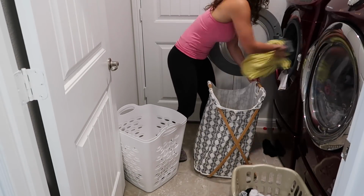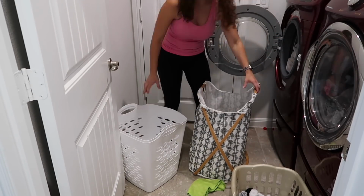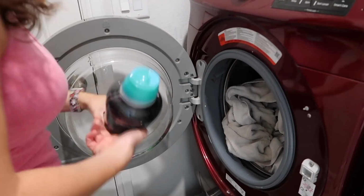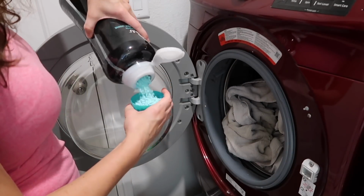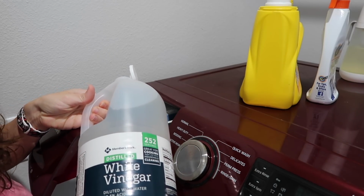I'm gonna go ahead and get another load of laundry started, and like usual, I had clothes sitting in the dryer, so we're gonna pull out those clothes and start folding them before heading into my bedroom, because my bedroom also needed some attention.